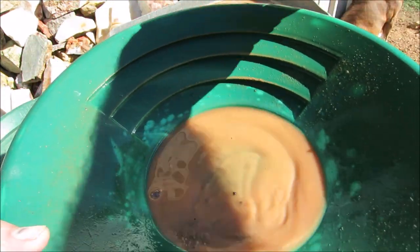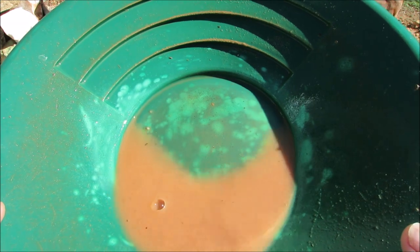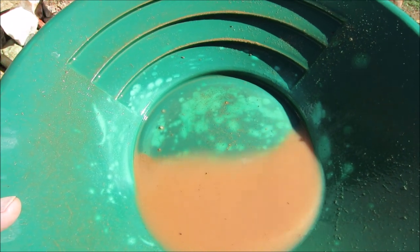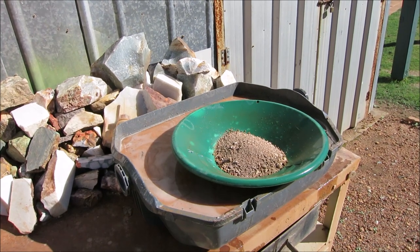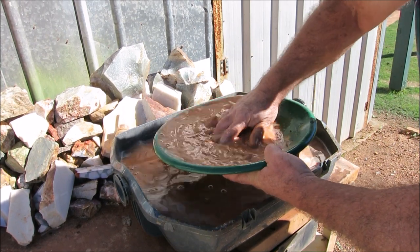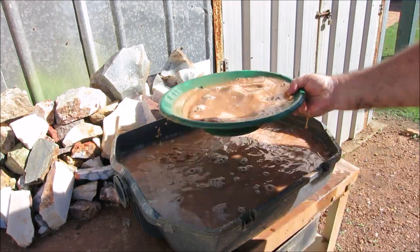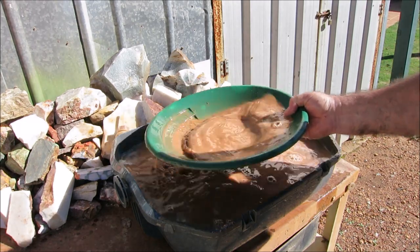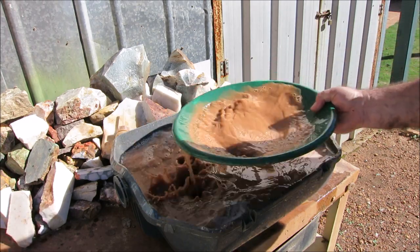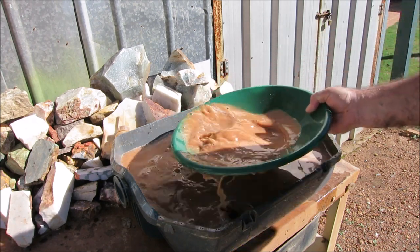I think there's some fine stuff up here, at the back there. Get that sun on it. Nah, maybe some real fine micros up there, that's about it. Nothing else to report. Okay, I'll get on to the last one, the last pan. Okay, guys, the last pan of the oversize of Greg and Michelle's material. Maybe there's a big nugget in this one. Maybe Greg threw in a nugget for me to find.